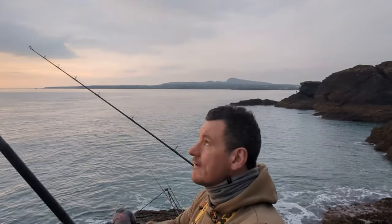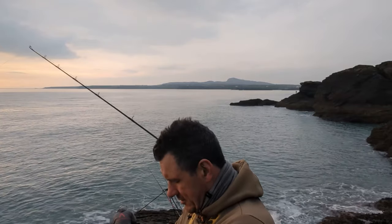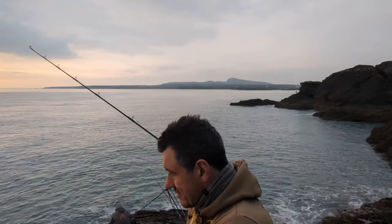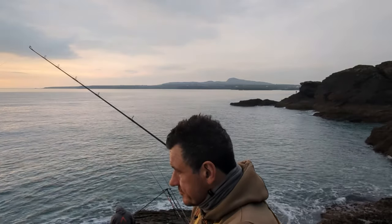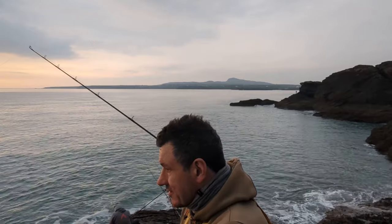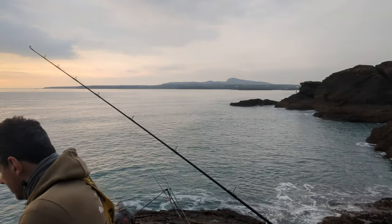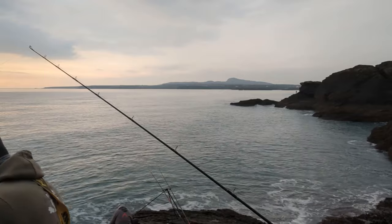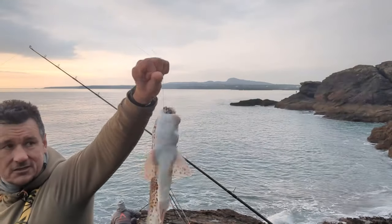Right, guys. I think there probably is a fish on this one this time. Not just crab. Or maybe it's just a crab. Nothing pulling back against me. It's a crab, it's a big crab. Oh, it is a fish. And it is the first dog. There we go, guys. Just the doggy, nothing exciting.